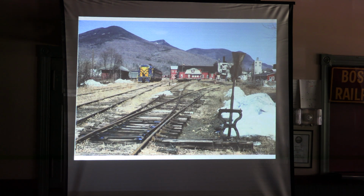And here we are up in Lincoln, in the yard. Managed to get a lot of interesting stuff in this shot. Got the harp switch stand. Notice the switch is well oiled. They're getting ready to switch and to run this mill. So there we are, and next to the Lincoln station.